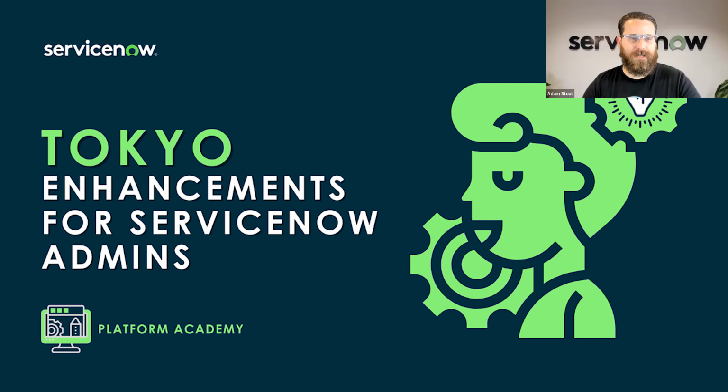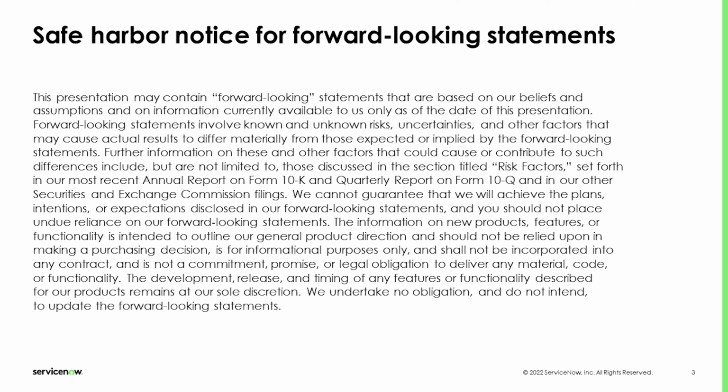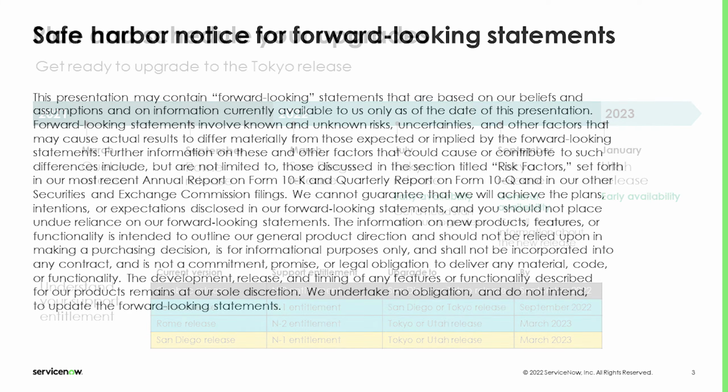Okay, so let's get into what we're talking about. We are just going to be talking about what's in Tokyo, which is released. So I don't know that we're going to have any forward-looking statements, but in case we do, make sure you don't make any buying decisions on those. And if I say anything, Lisa will call me out on those. So we're talking about admins, and we're really focusing on upgrades today.